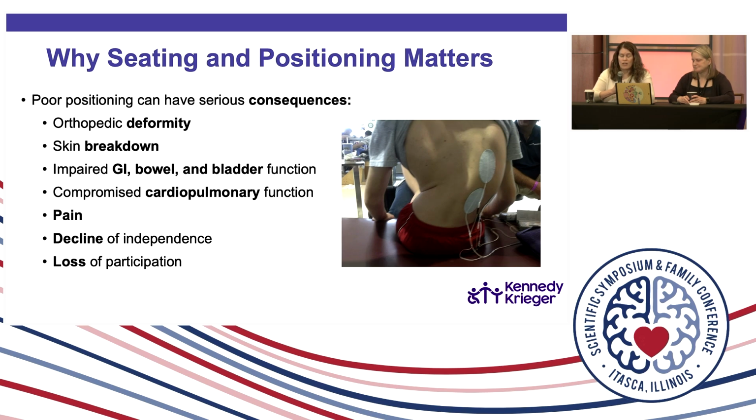So you want to make sure that you have enough space to be able to inflate your lungs and to participate in activities. Poor seating also, of course, can end up causing pain, even though the purpose of good seating would be to alleviate it.